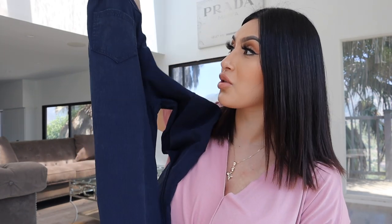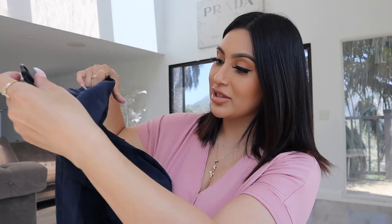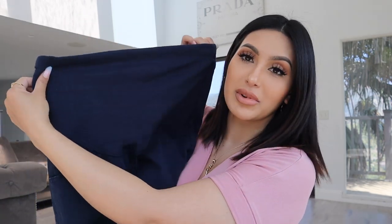It's just simple. It doesn't have any distress in the front nor the back. It does have some back pockets, but like I said, it just has this tank top cover in the front. Oh my god, you guys, they feel so extremely soft, so that makes me so excited. The next two things I have here are dresses.